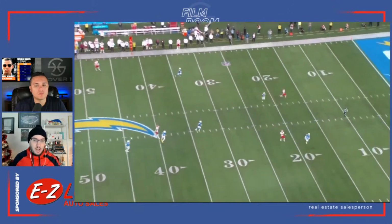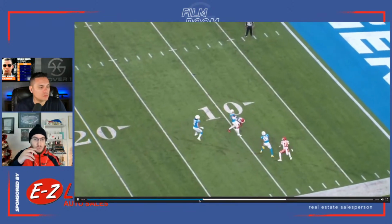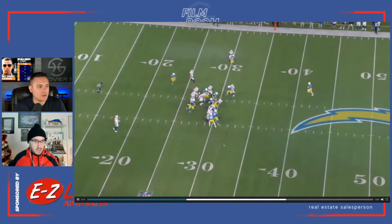Just look at this one. I really like that. That's a bad throw that he picks off. But even if that throw is online, he's in great position to cover down on that throw.